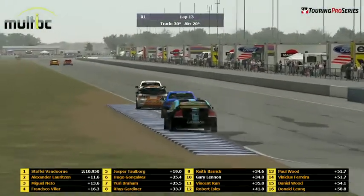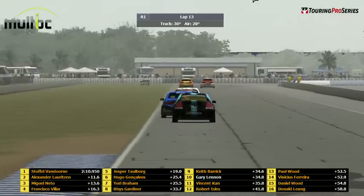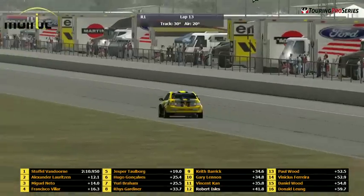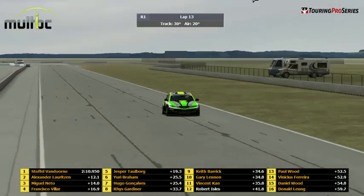Nothing lost. The one thing that isn't in Gary's favour is not being in a car that's got more straight line speed than Barrett, because obviously he's in an identical machine. So. And there's Robert Isles. He's in a very lonely 11th place at the moment. There he is. Coming down towards Sunset Bend.